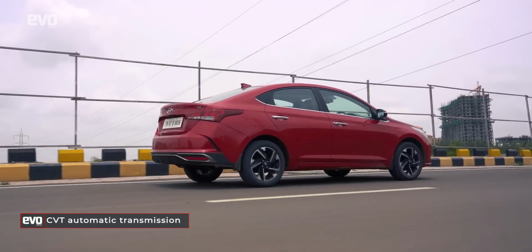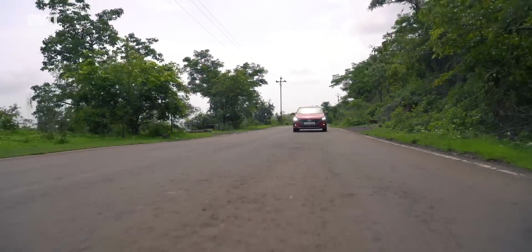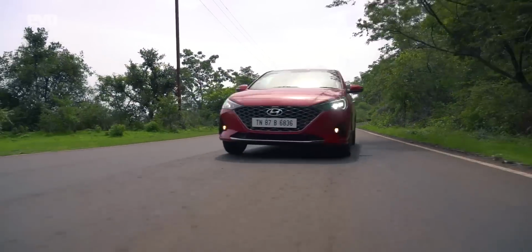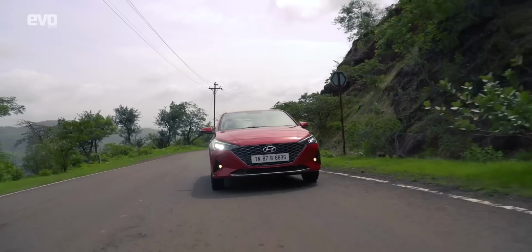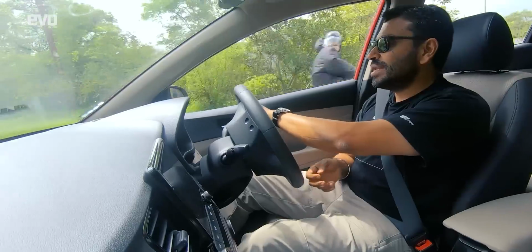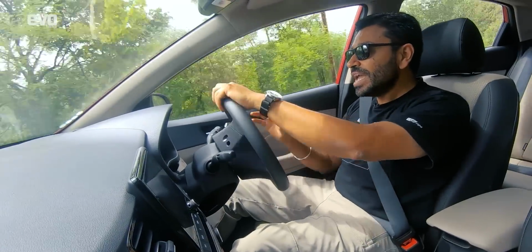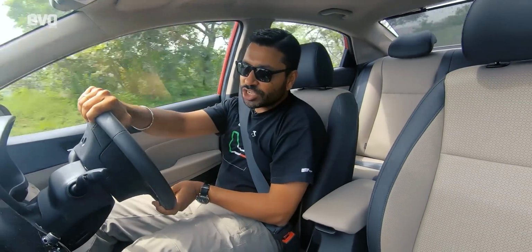This engine is mated to a CVT gearbox which does an admirable job of reducing the characteristic rubber band effect. But there is no eliminating it altogether, especially on hard acceleration. An enthusiast is unlikely to enjoy using this gearbox. Now that is on the engine and transmission front. In terms of the chassis, well, the car is unchanged.